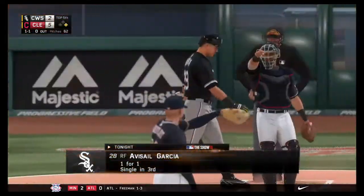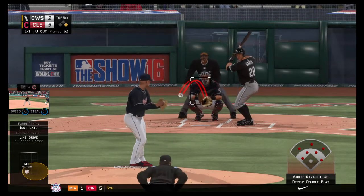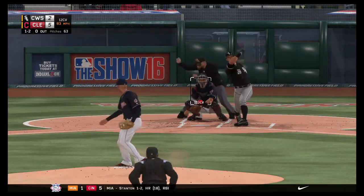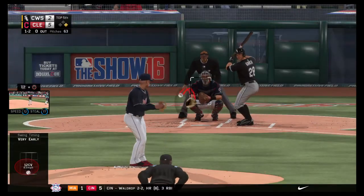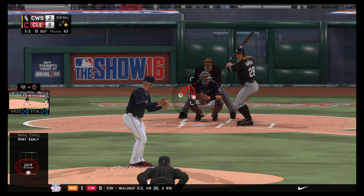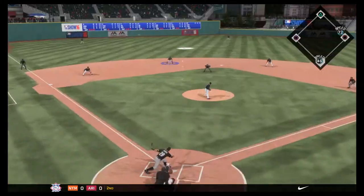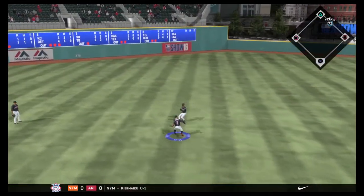Now batting, right fielder Avisail Garcia is the batter. Got a base hit in his first trip. Now a swing and a miss, and he's behind 1-2. And he thought of bunting here with the number 8 hitter up there? Well, I'm more of a National League guy, so I'd maybe think about it, but in the American League, you just don't see it used all that often.